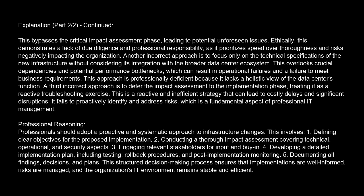Professional reasoning. Professionals should adopt a proactive and systematic approach to infrastructure changes. This involves 1. Defining clear objectives for the proposed implementation. 2. Conducting a thorough impact assessment covering technical, operational, and security aspects. 3. Engaging relevant stakeholders for input and buy-in. 4. Developing a detailed implementation plan, including testing, rollback procedures, and post-implementation monitoring. 5. Documenting all findings, decisions, and plans. This structured decision-making process ensures that implementations are well-informed, risks are managed, and the organization's IT environment remains stable and efficient.